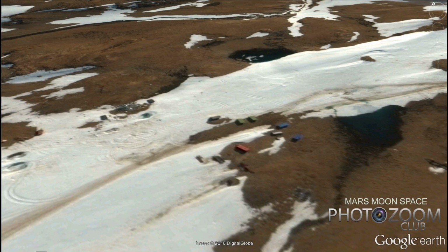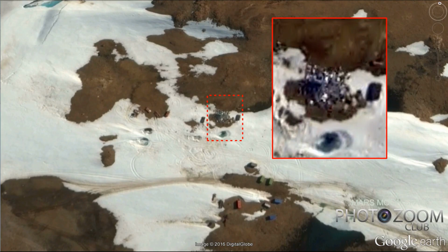Here are some more containers. There are red containers, blue containers, white containers, green containers. I don't know if the color means something specific for each one of them. I cannot make any statement on that. It's just funny that they have these very visual colors.